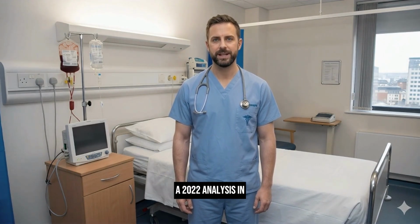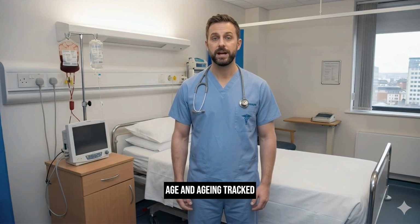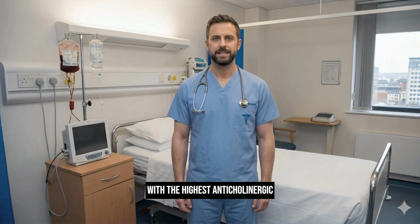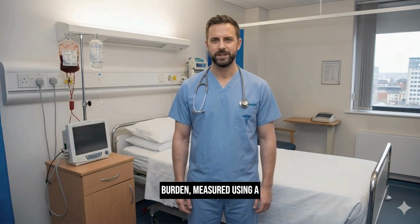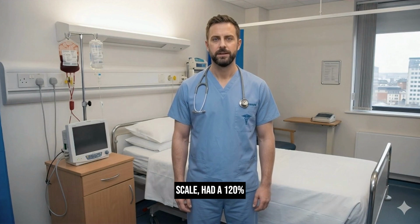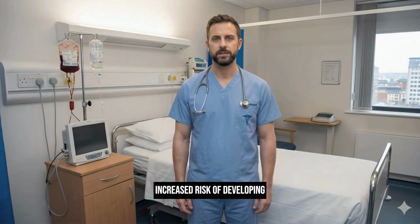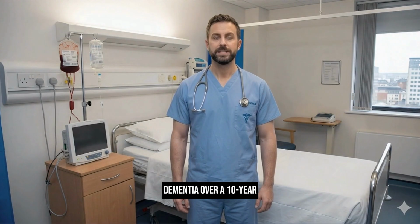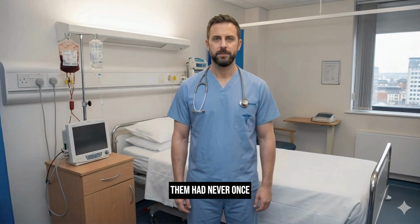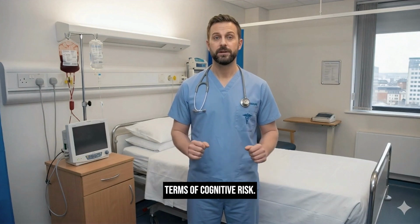A 2022 analysis in Age and Aging tracked over 280,000 older adults and found that those with the highest anticholinergic burden, measured using a validated scoring tool called the Anticholinergic Cognitive Burden Scale, had a 120% increased risk of developing dementia over a 10-year period. Double the normal risk from pills. Pills that most of them had never once been warned about in terms of cognitive risk.